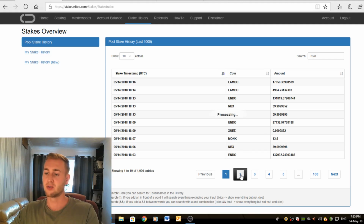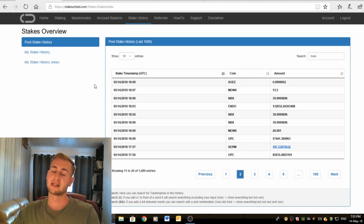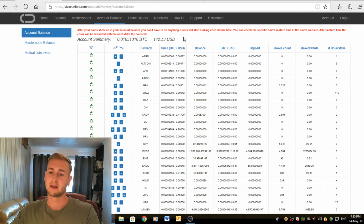So these coins are always staking, and obviously that means your coin amount is growing all the time. Whilst I was off for a full week, my coins, when I returned, were all a much greater number than when I left. That's a cool little thing to come back to, and when you see that your overall balance figure is going up, it's a pretty good thing to be involved with. So first of all, Stake United for my staking of coins.